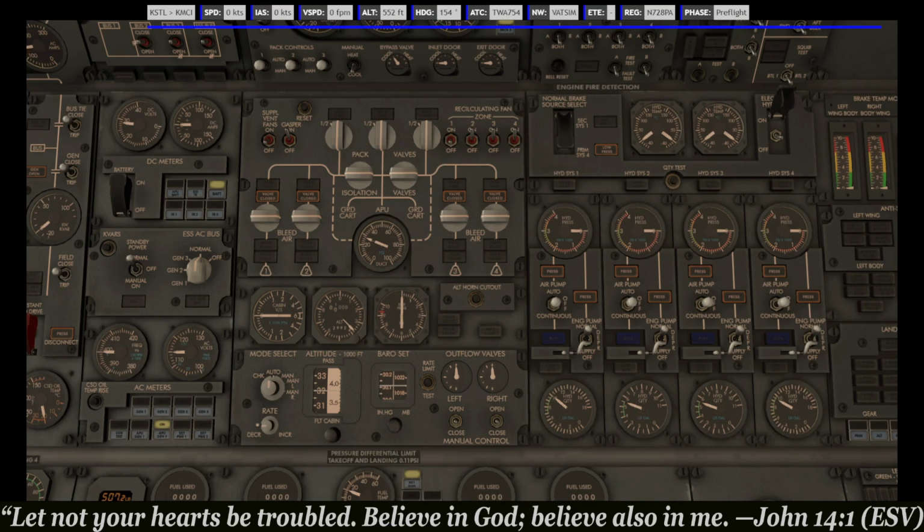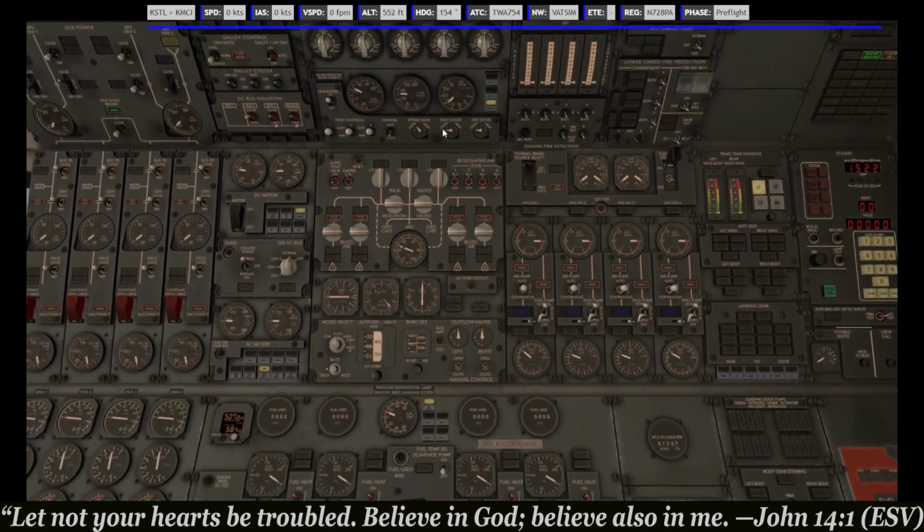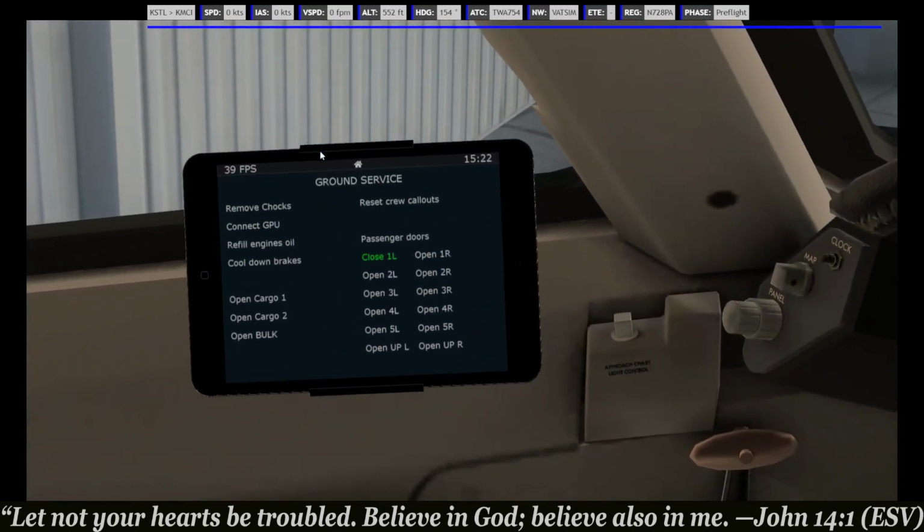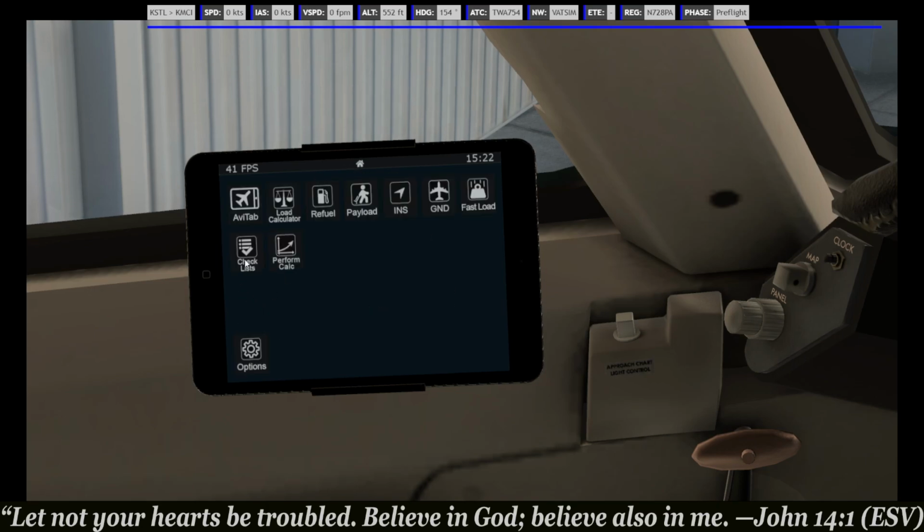All right, too much information. It's time to fly. Okay, so now we have everything. Go ahead and turn them all on. And folks, we are raring and ready to go. So we'll come over here.